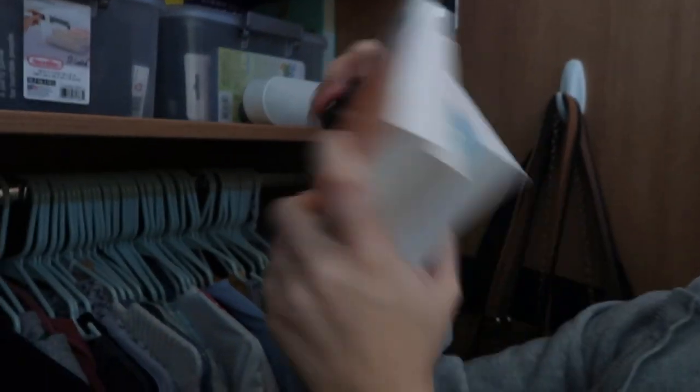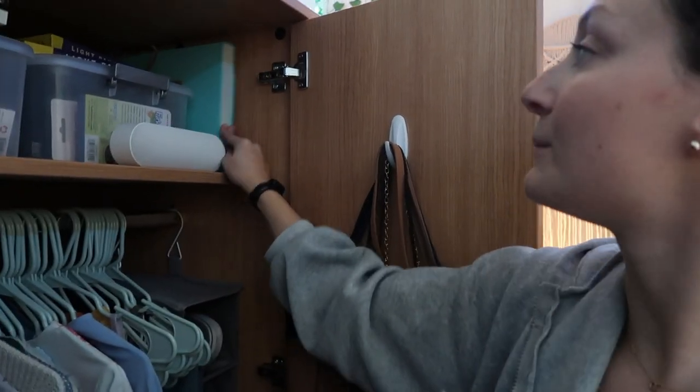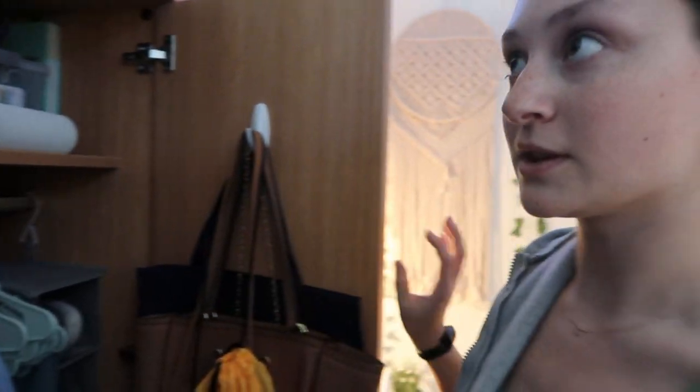These two bigger bins have games in them, and want to know something? We threw a game night in the honors lounge and it was a huge hit. How to make friends at college 101. Yep. Then here I have all my books that I brought. This is a little portfolio with all my college paperwork in it. That's all for the closet.